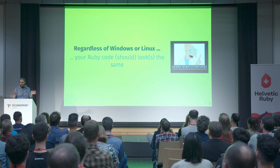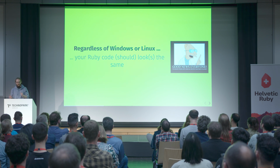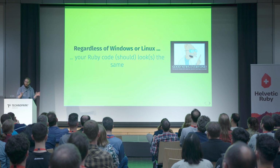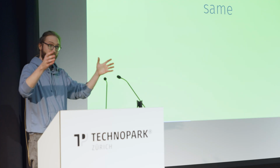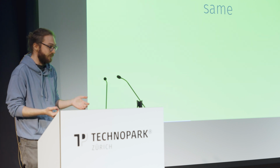Regardless of whether you run Windows or Linux, your Ruby code will mostly look the same. I say mostly because in our code base, there are sometimes if statements saying, hey, if you are on Windows, do it a bit different, and if you're on Linux, do it a bit different again. But I would say, very rough estimation, 99% of the Ruby code that we write is the same.